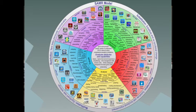What we've got up here is called the SAMR wheel. This is readily available online. I actually asked Dr. Puentedura about this when I saw him, because I'd seen this a bunch of times. This is the SAMR model around the outside, and it's the new Bloom's on the inside. It shows various apps that can work with certain levels of the SAMR model. Dr. Puentedura said, if you're going to show this, clarify one huge point: just because one of these is sitting in redefinition doesn't mean it does redefinition. It means it can add to the redefinition. It can try to get you to the redefinition.